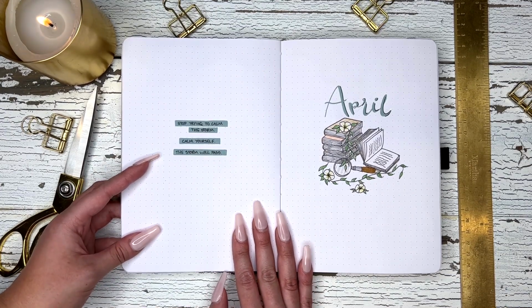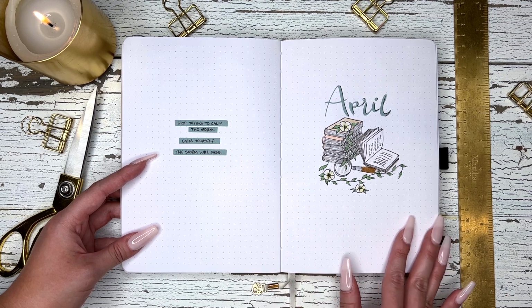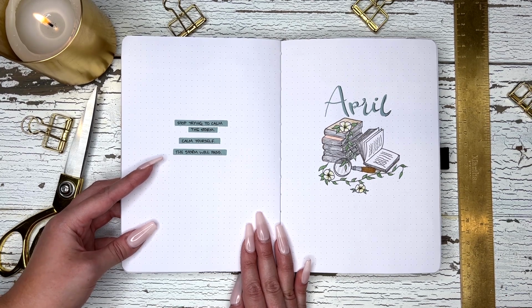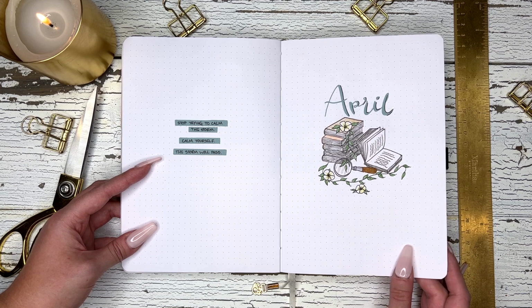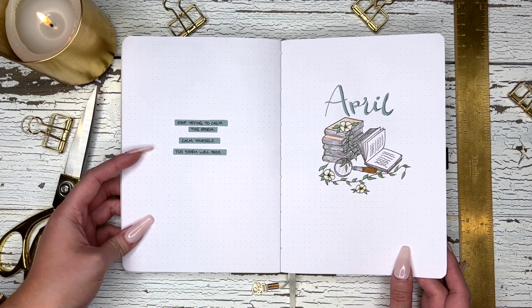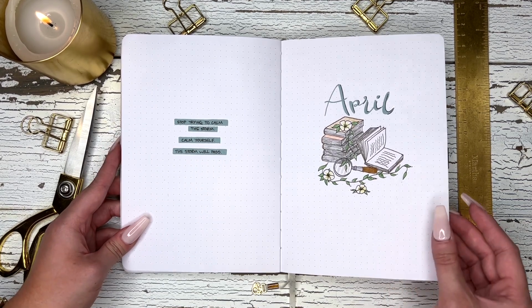And then for April, I kind of tried to change things up with my spreads. For the quote, I wrote, "Stop trying to calm the storm. Calm yourself. The storm will pass." Again, very applicable to my situation. You can't calm grief and what it feels like when your entire family is mourning, but you can calm yourself down when you're in a difficult situation like that. And I find that very helpful for me.